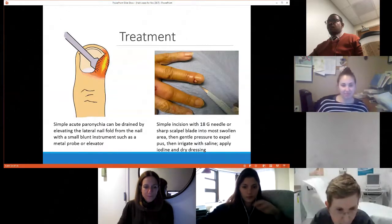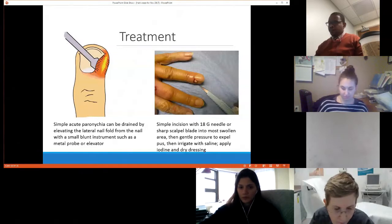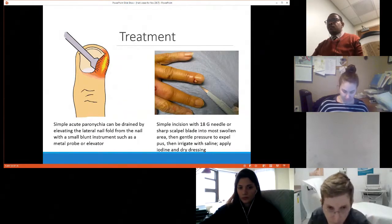The acute paronychia can be drained by elevating the lateral nail fold with a small blunt instrument, an elevator, and that's on the diagram on the left.